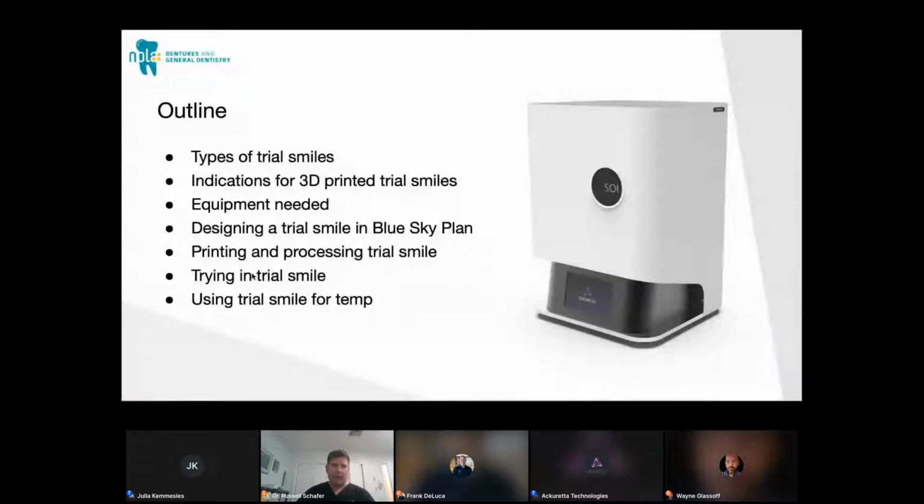My goal is to show you the different types of trial smiles we have, and some indications for when I do 3D printed trial smiles. I'll give you an idea of the equipment needed, and show you how I design a trial smile, how we print and process one, how we try one in, and how we use this trial smile as a temp whenever we have a bigger case. I go through all that in my presentation.